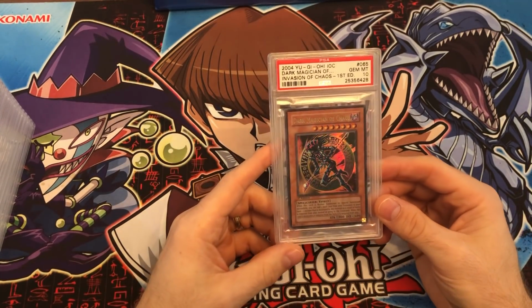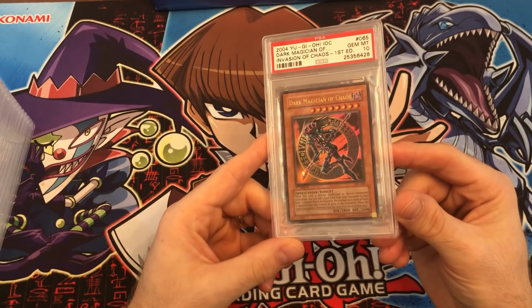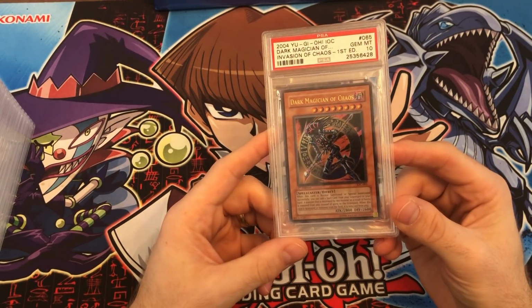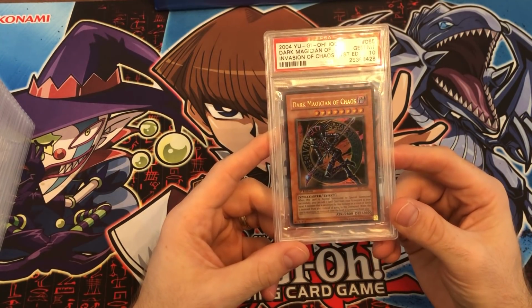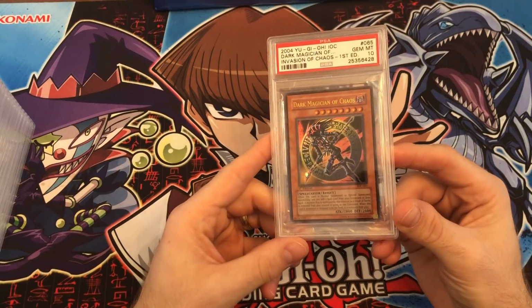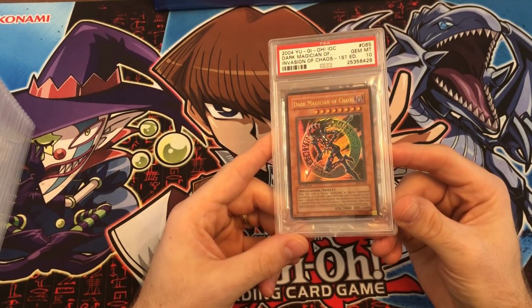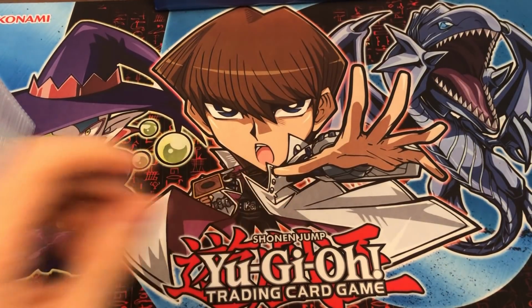Number 22, we've got Dark Magician of Chaos from Invasion of Chaos. And of course, it is first edition Gem Mint 10. This awesome Chaos monster is currently worth about $700 as well. There are a couple of sold listings on eBay that were for about $700, so that's pretty much the going value for that.